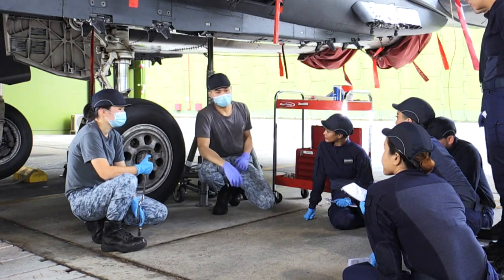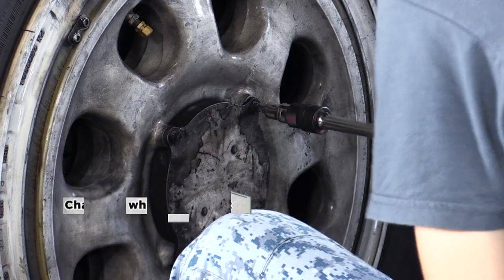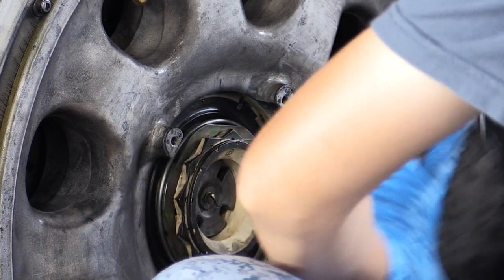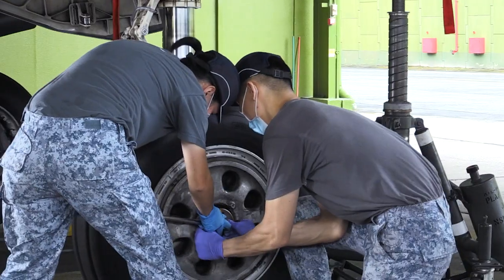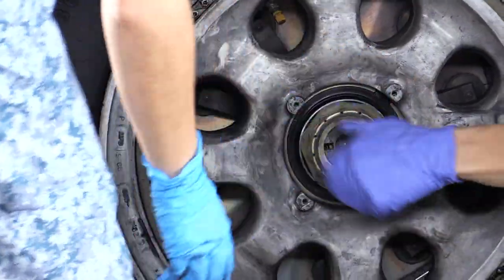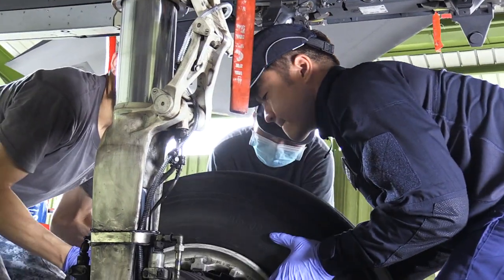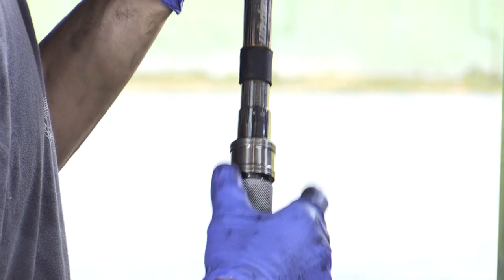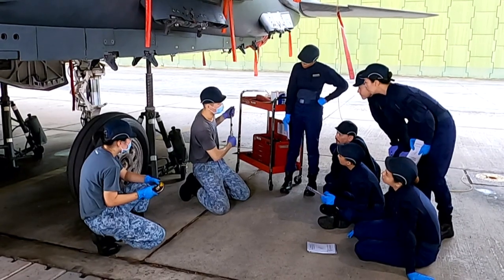Okay, so now, Joyce will be demonstrating the removal of the aircraft wheel. So the first step on your checklist is to remove the hubcap attaching parts. Changing the wheels, it sounds easy, but actually it's not. Because it's heavy, you need to take note of the small details and also which tools you need to use to unscrew. But thankfully, the instructors are all very nice. We can refer to our notes.